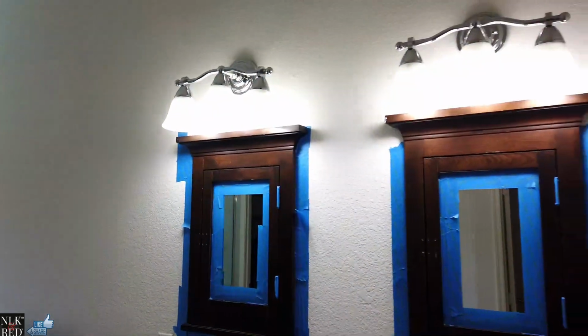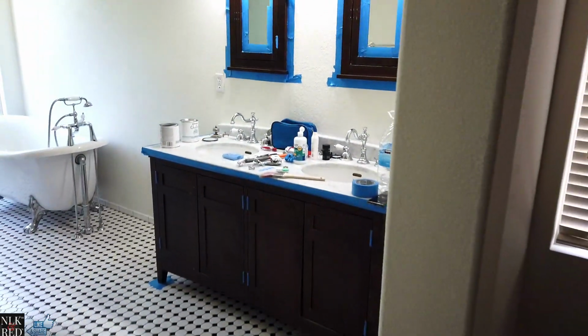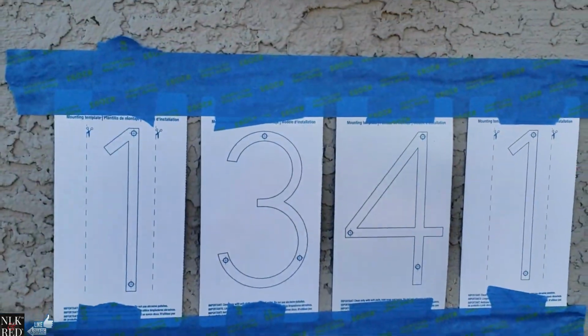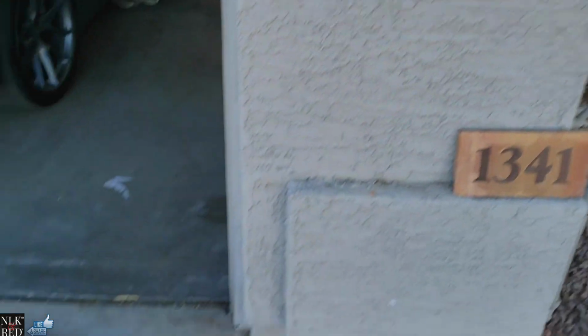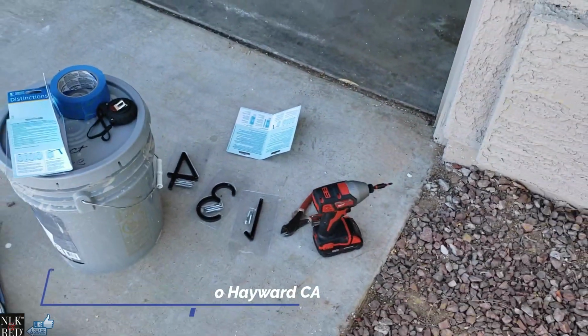All right, here's the before. And here's the... And there you have it. Out with the old, in with the new. Just had to make sure it was measured up. Got the new numbers. Getting installed now. Here comes our tile guy.